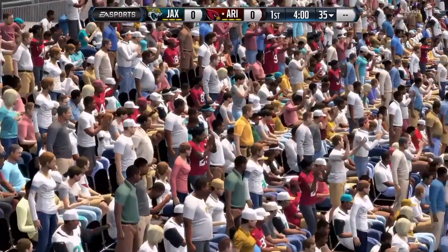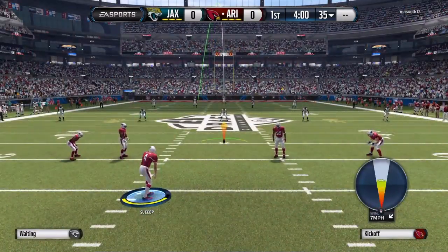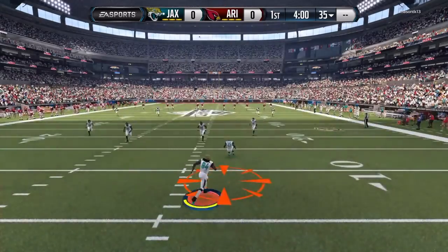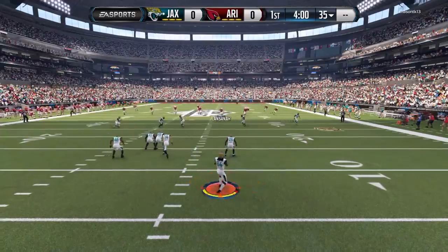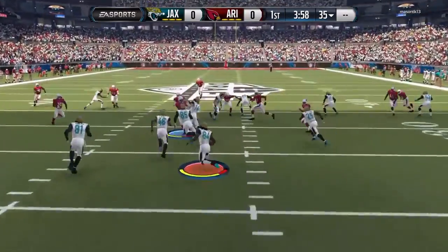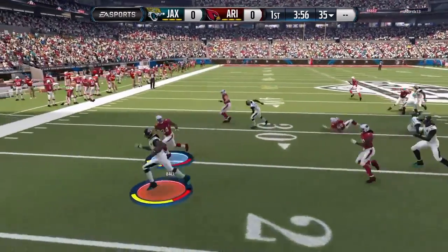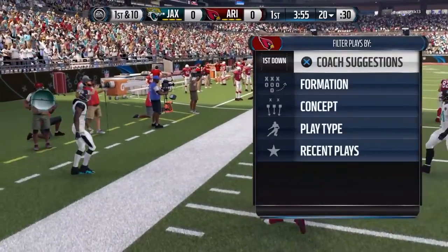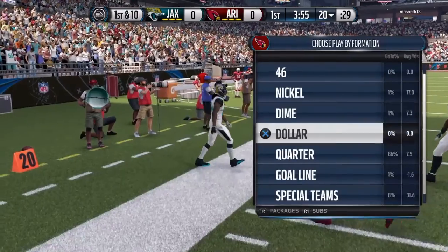Their opponents in this one, the Jacksonville Jaguars. This game has officially begun. And now Patterson. Charging ahead, and he'll step out of bounds. That return's good for about 12.